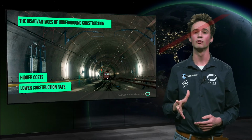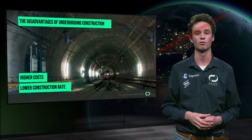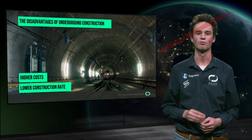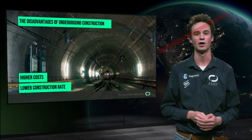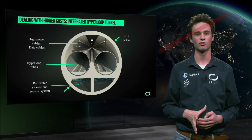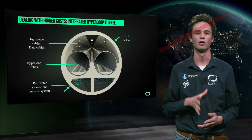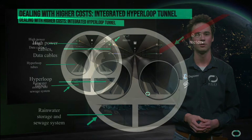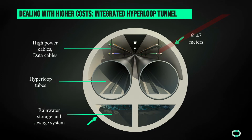Key to this is including other utilities into the infrastructure of Hyperloop. This way, additional earnings can be created, resulting in profitable underground Hyperloop infrastructure. An example of such a utility that can be included are electricity and internet cables that are located at the top of the tunnel. Using cable trays, the cables itself can be installed and maintained easily.